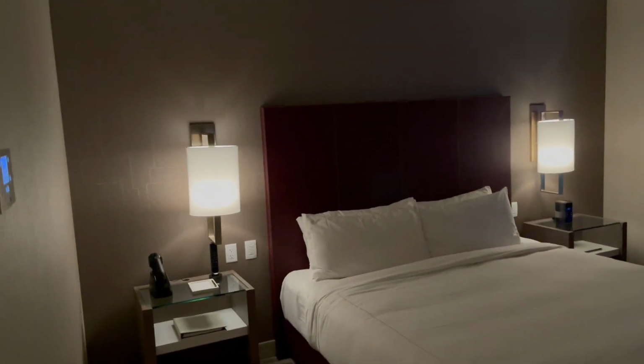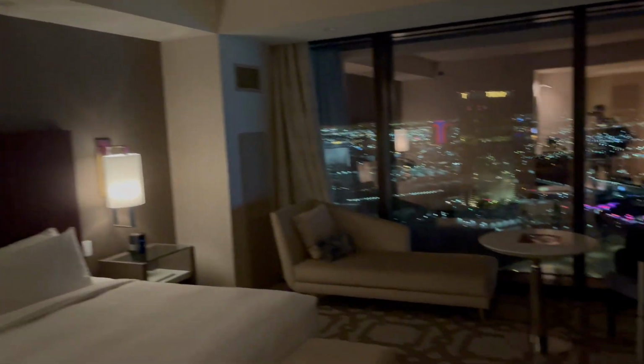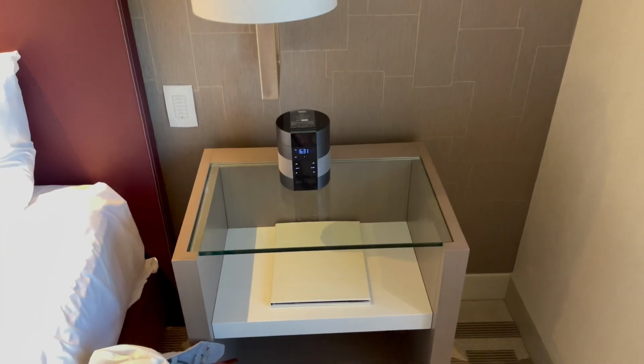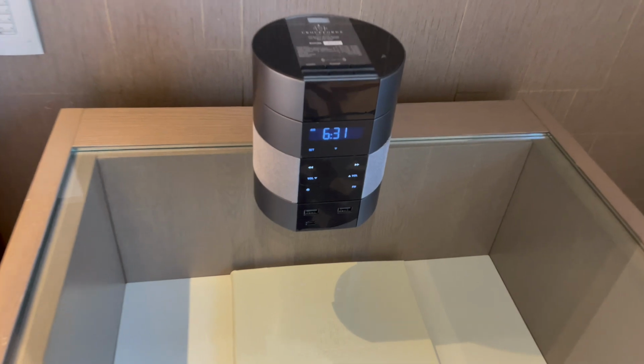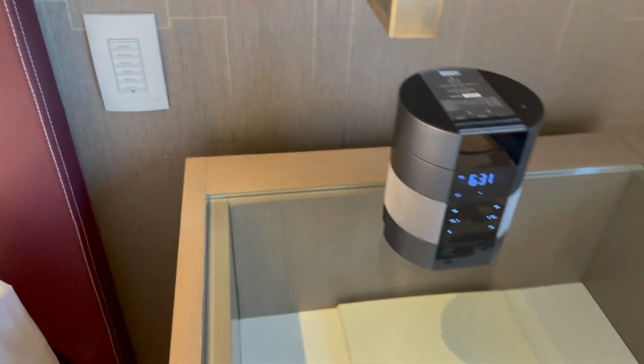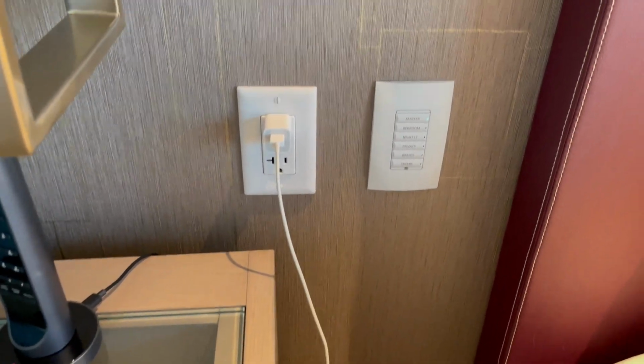It is a fairly compact room at 550 square feet. However, Crockfords also offers upgraded suites, villas, and palaces. You'll find updated tech conveniences like this alarm unit with USB ports and one-touch controls for all your lighting and drapes.